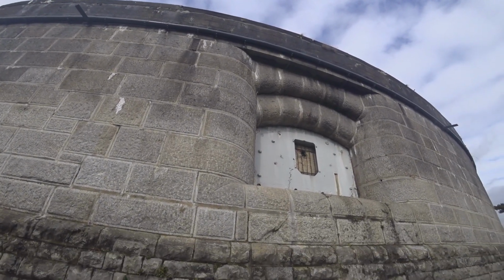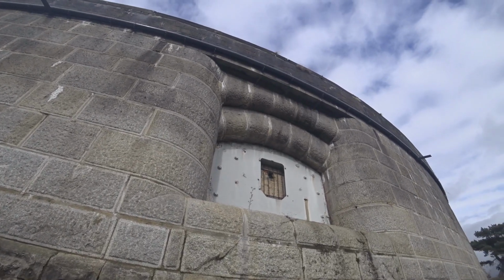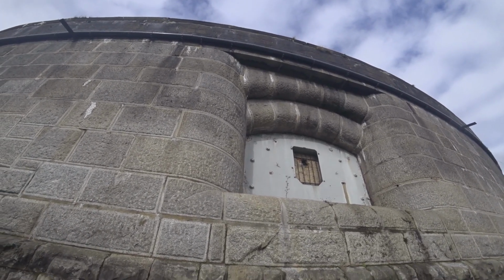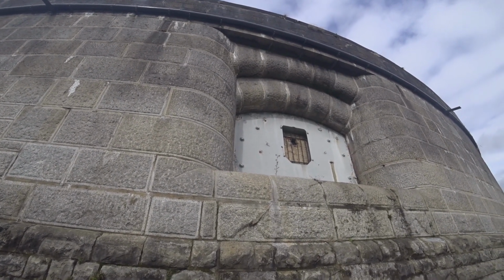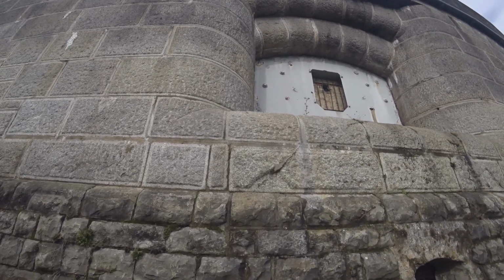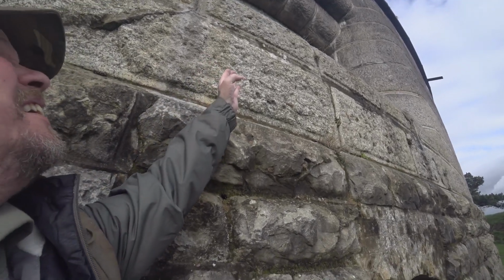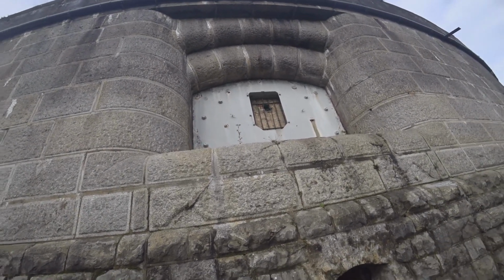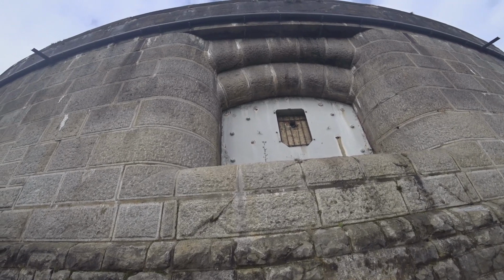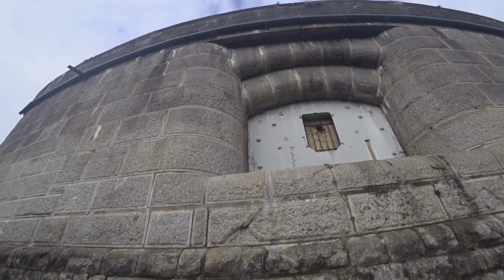Just here you can see the full size of one of these casemates. They're absolutely massive compared to the other forts I've been to. These are a lot bigger, would have had a lot bigger guns. Look at that steel plate on the front, bolted on. Crazy. And that's 10 foot up from me. They are massive. They've got to be 10 foot high, 12 foot across, something like that. Imagine a big gun would have been in there. And the noise.